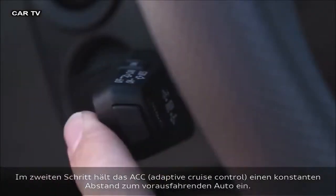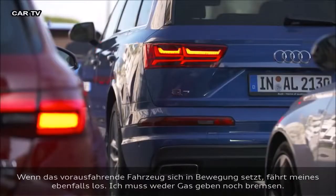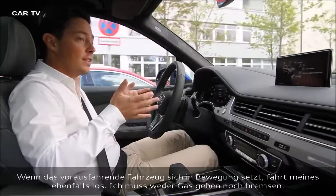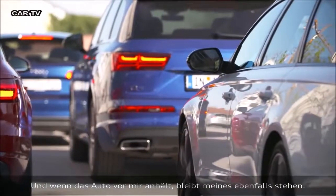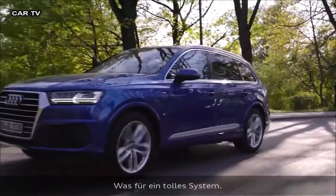So I'll activate it now, and when the car in front pulls away, my car pulls away too, without me doing anything. I'm not touching the accelerator or the brake, and when he stops, my car also stops. A remarkable system.